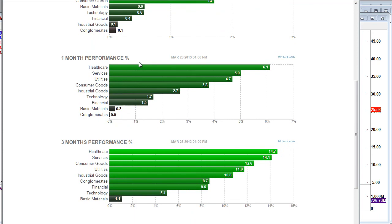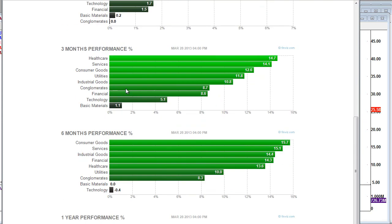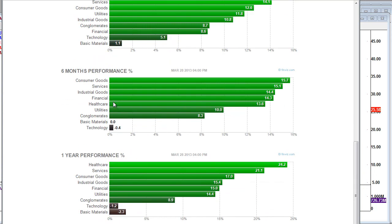And if you look here for the month, healthcare and services and utilities, all defensive sectors getting very strong. Not a good sign, especially with financials being low. 3 months, healthcare, services, wow, financials down low. 6 months, healthcare and utilities lower, so they have really risen quite a bit here. Financials were higher back 6 months ago. So this is some thunder in the distance.